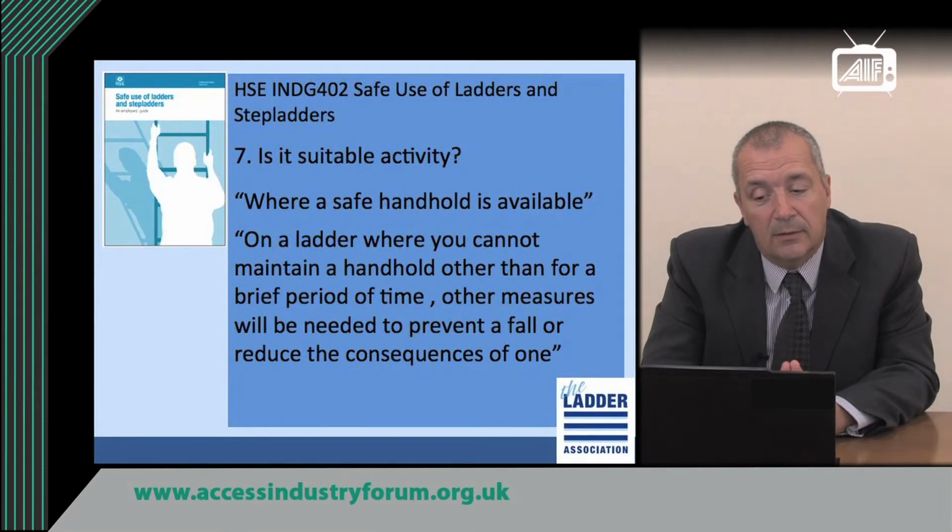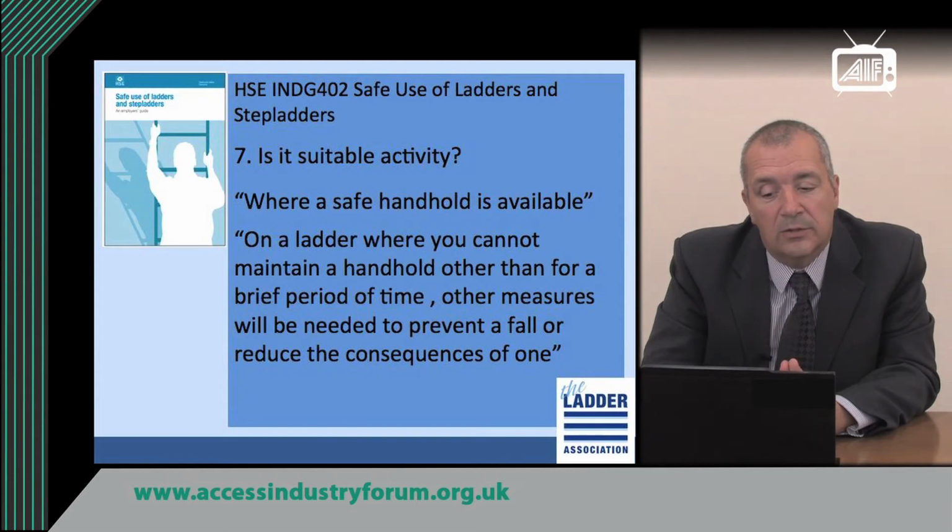On a step ladder, where you cannot maintain a handhold, for example when changing a light bulb or fitting a smoke detector, then you can carry out the task as long as you have justified it by taking into account the short duration, the low height, the light nature of the work, and the availability of the safe handhold throughout the task.